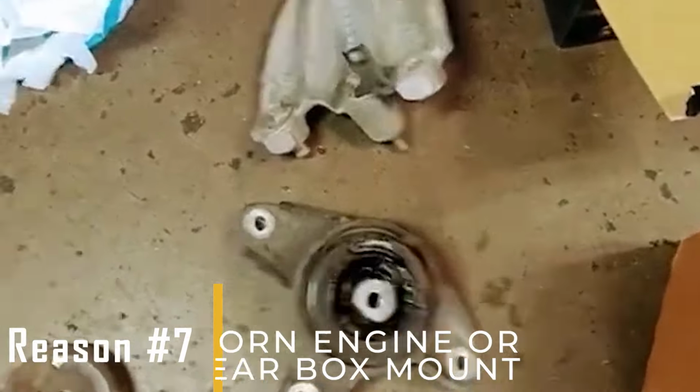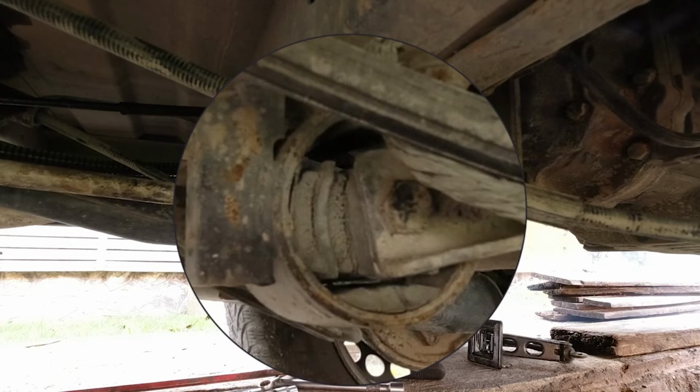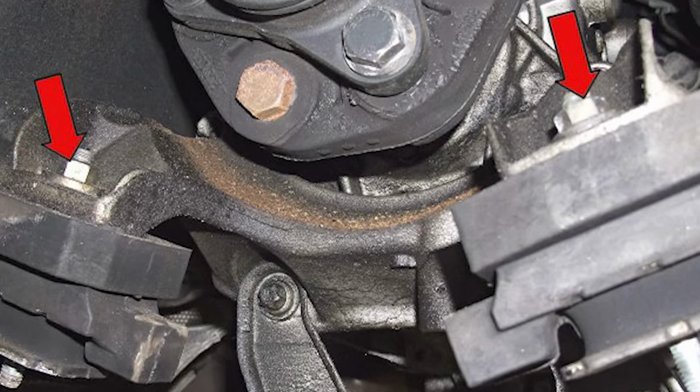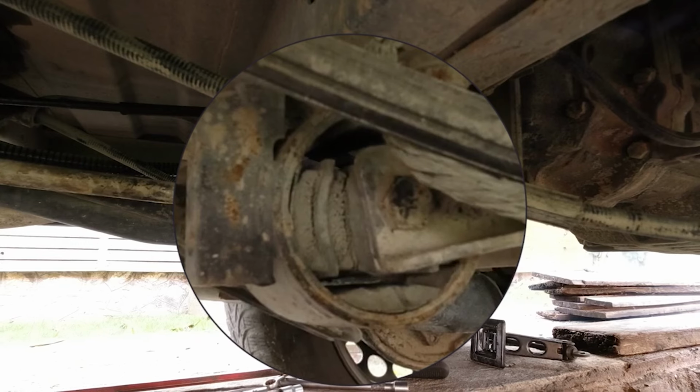Reason number 7. Worn engine or gearbox mounts. When you first hit the gas in drive, forward or backward, you'll feel the most shaking from worn engine or gearbox mounts. The whole car might shake hard, and you could hear a knocking sound.